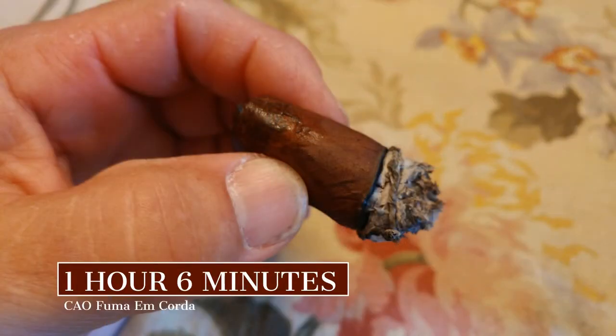Upper end medium. Trying to touch medium to full at this point. So that's where it is as we approach the rope, which I will smoke right through. I doubt you even know it was there when we come back. Only about 2 inches remaining, though. Well, we are down to the end, so let's wrap it up.